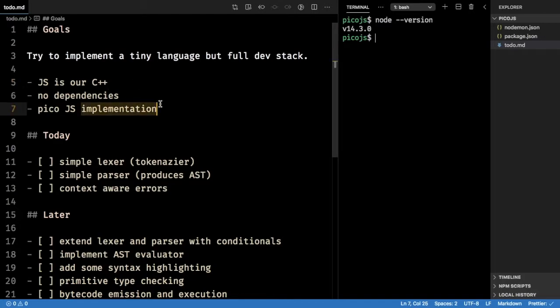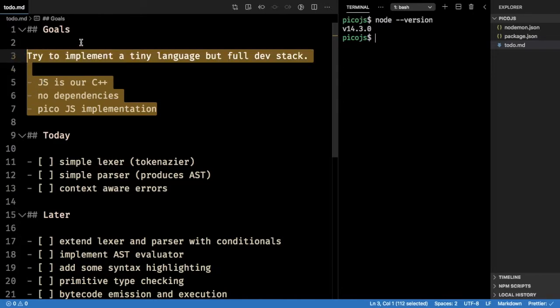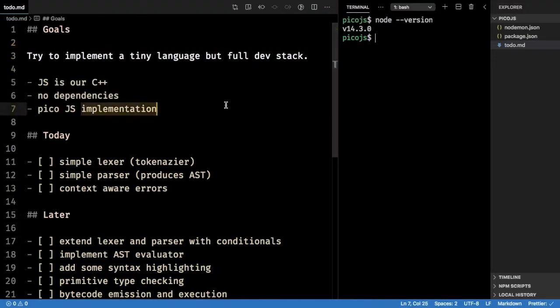And yeah, as Olchik said, it's a Pico.js implementation. So that's the plan for the stream. What are your expectations, Olchik?